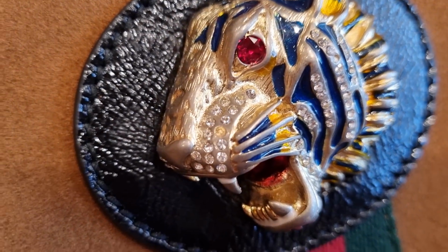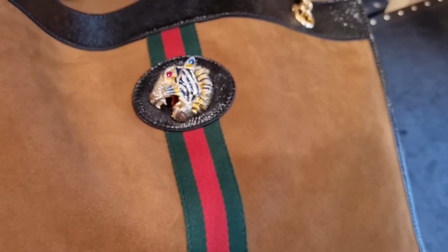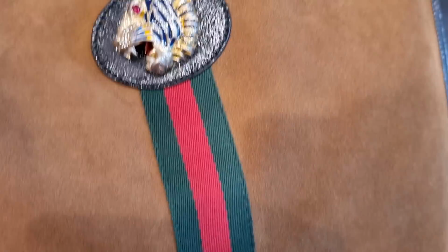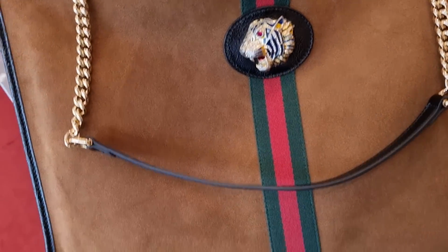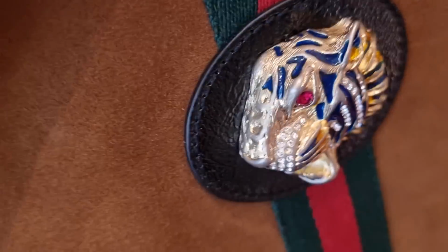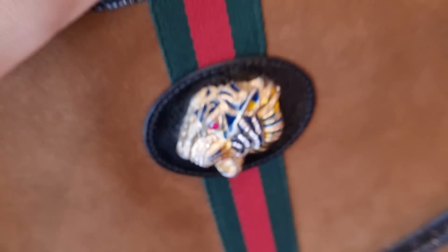Just checking this one. Can you see there's a tiny little crystal missing? That is the issue, guys. Let's see if we find one that's perfect. But the suede is so beautiful. Okay, guys, they're just checking if they have another one. The issue is the other one. The suede looks horrible, guys, so I would not consider that one. They have none other than those two, and this one actually has two crystals missing. There and there. It's nothing you couldn't fix.